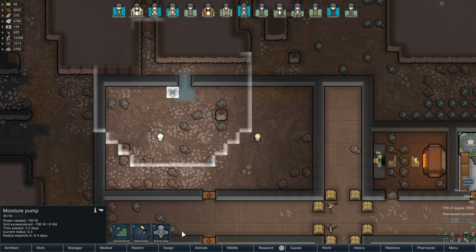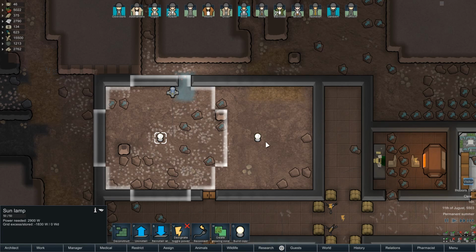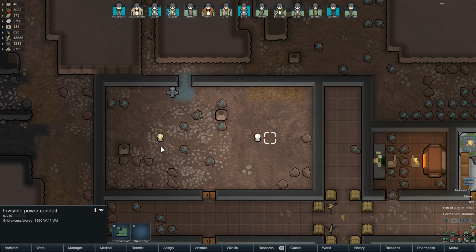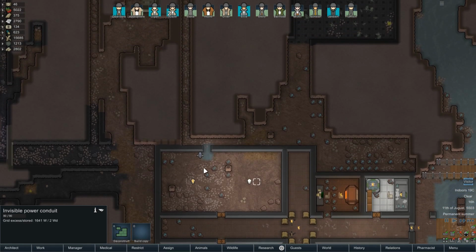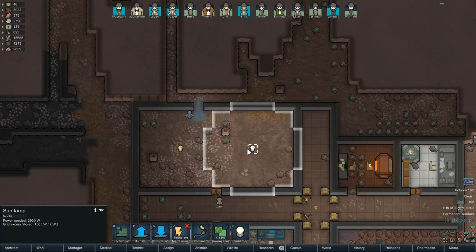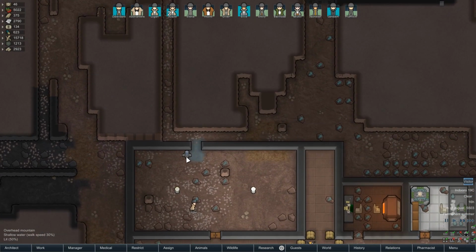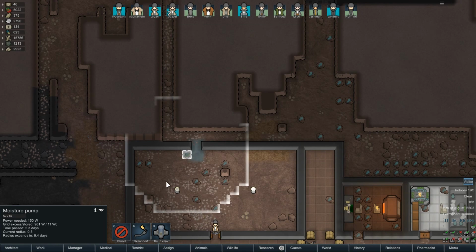I'm going to try to make this little area here a growing zone, back in the deep part of the base. I'm going to try it out. If I really like it, I'm going to extend this another batch this way, about the same width of these lights here, and that way we can have a nice contiguous zone. I do need to get the water out, but I'll disassemble the moisture pump for now.